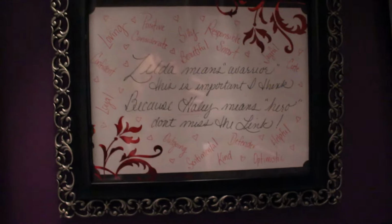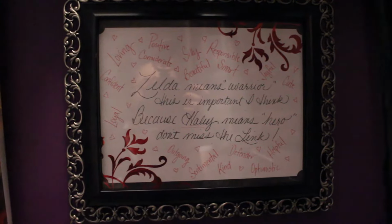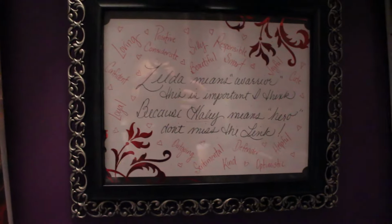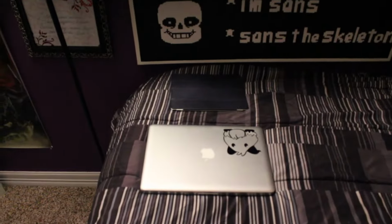But underneath there, this is one of my favorite gifts that I got from my aunt for my 18th birthday. And she just wrote a bunch of words that describe me, and she wrote, Zelda means warrior. This is important, I think, because Haley means hero. Don't miss the link. And she made that up. She's so clever. Okay, moving on to my bed, we'd have two lazy dogs and another lazy dog over there. But I didn't know where to put my MacBook, so I just left it there. It's got a little Poro decal and my iPad.